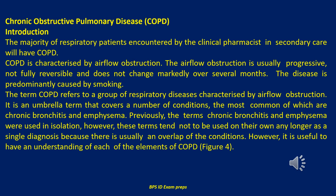Next we will discuss chronic obstructive pulmonary disease, abbreviated as COPD. As a way of introduction, the majority of respiratory patients encountered by the clinical pharmacist in secondary care will have COPD. COPD is characterized by airflow obstruction. The airflow obstruction is usually progressive, not fully reversible, and does not change markedly over several months. The disease is predominantly caused by smoking.